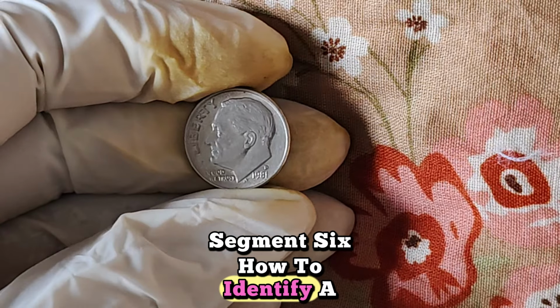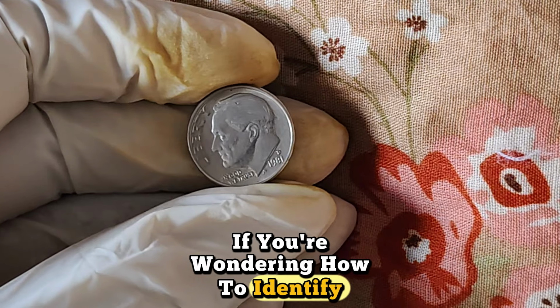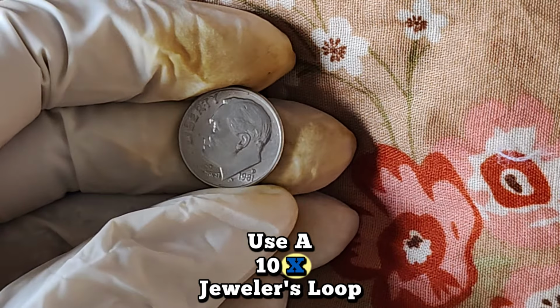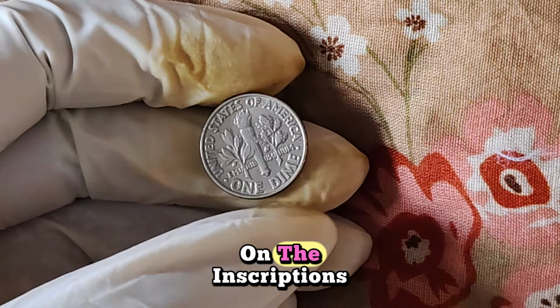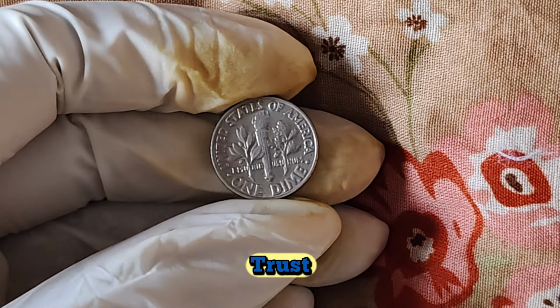How to identify a valuable 1981D dime. If you're wondering how to identify a jackpot coin, here's what to look for. Use a 10x jeweler's loupe to check for full horizontal bands on the reverse torch. Look for any signs of doubling on the inscriptions like Liberty or In God We Trust.